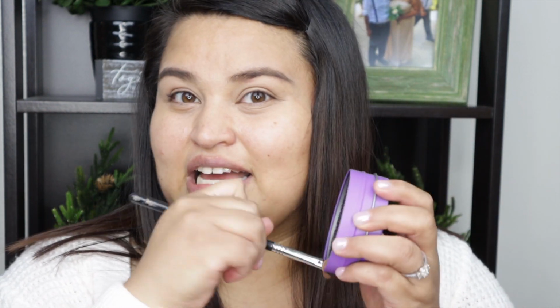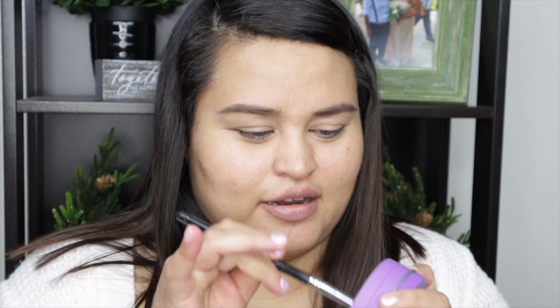Oh, and then I did go to the Morphe store and I did buy one of these brush cleaners. I'm really excited because when it comes to cleaning my brushes, dude, I get so lazy. So this is a lifesaver. And it's legit like clean. I don't even know how it's dry. I'm not complaining. If it works, it works.